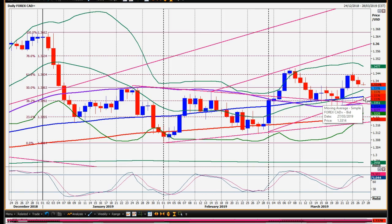Now, that doesn't mean we can't dip back down and test this level, but the only level I see that's worth trading would be around the 133.15, 133.05. So we've got the 100-day moving average, and then we've got this little trend line, not particularly significant because it's only 3.5 weeks old, but it'll have to do. So yeah, around the 133.15, 133.10 area would be a good buy level.